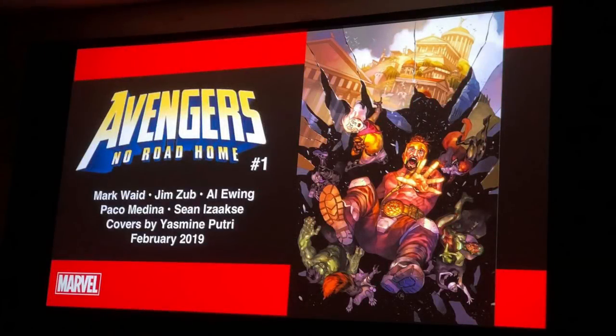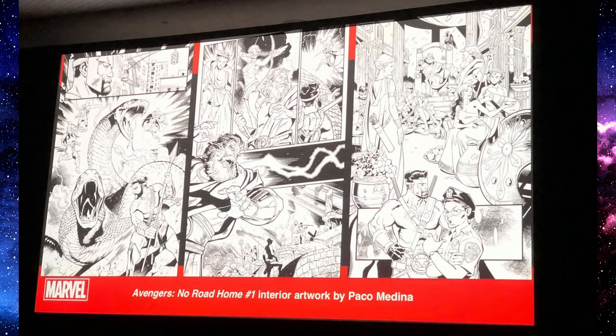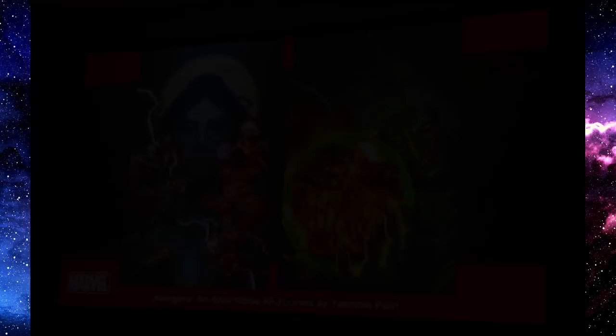Marvel's gonna have another weekly book coming out, Avengers No Road Home, and that's supposed to have a lot of big things similar to what they did with No Surrender. I'm very happy with that. No Surrender was fire. And I believe that Yasmin Putri is going to be doing a lot of the covers for that. So she's on fire. So you definitely need to pick that up.